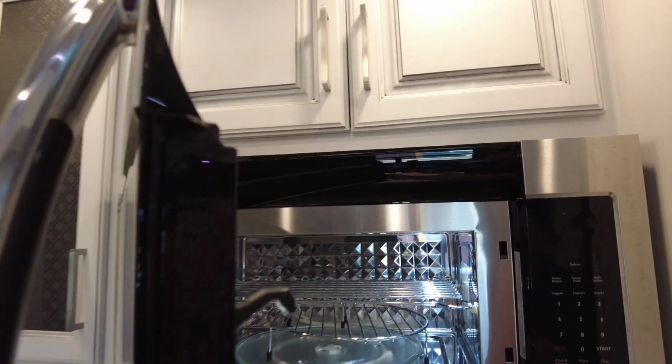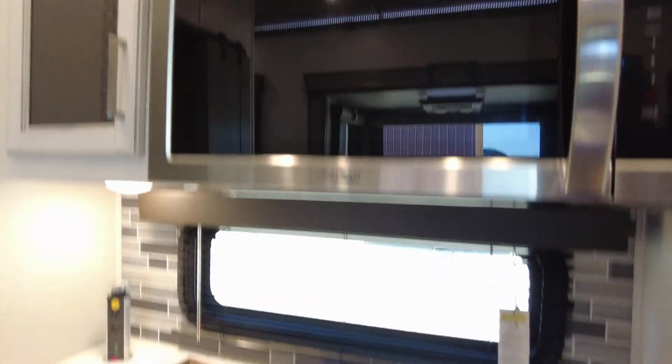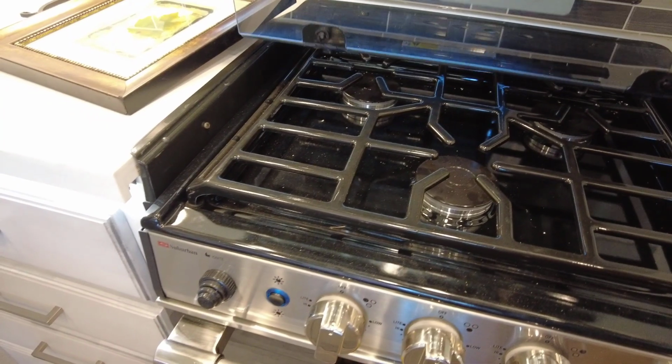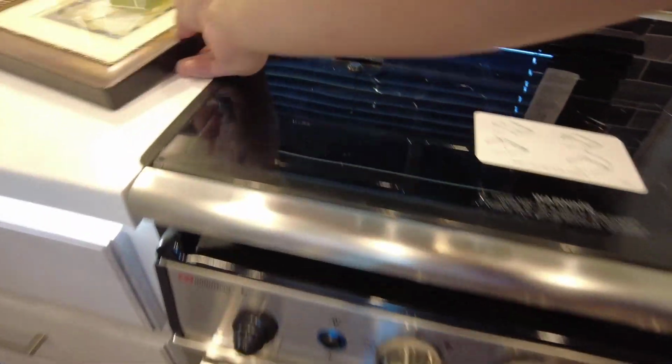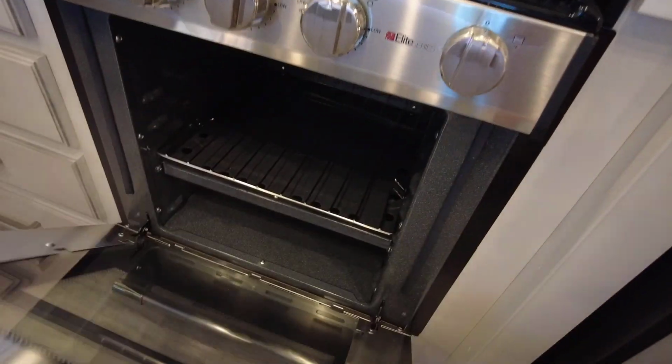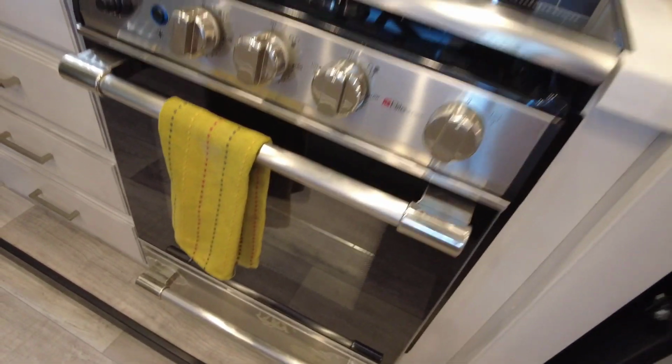You got a high point convection microwave oven. You have a Suburban 3-burner cooktop. I like this a lot. If you're not using it, you've got the little tempered glass insert to just keep, you know, additional countertop prep space. And then you have the nice oven combo. So you can put you a pizza, some chocolate chip cookies in there. You've got additional overhead storage above. Nice deep pocket storage. I love this. This is great. You got a nice dinette system.